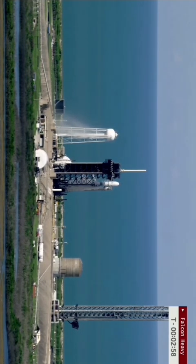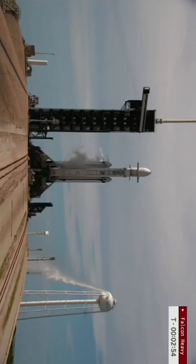We're now less than 3 minutes from the planned launch of this Falcon Heavy rocket, getting ready to send up the GOES-U satellite on behalf of NASA and NOAA. This will be the 10th Falcon Heavy to launch to date. Stage one, LOX load complete.